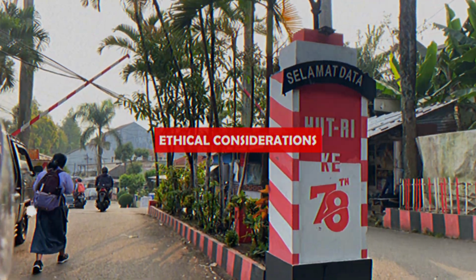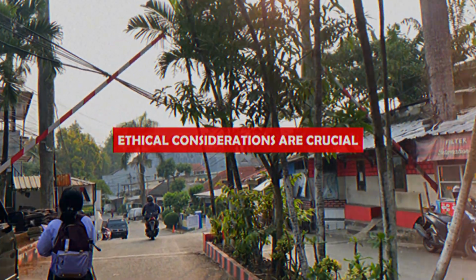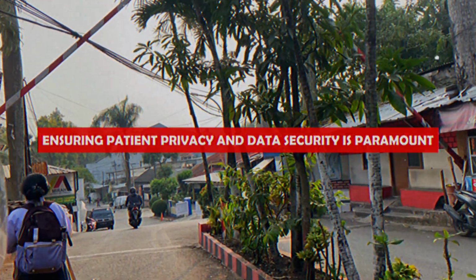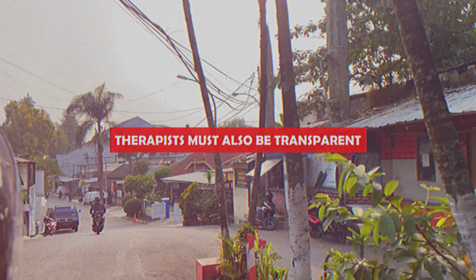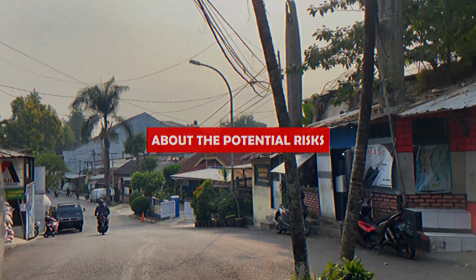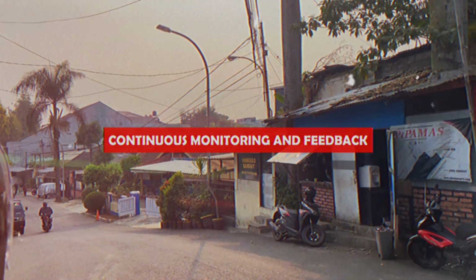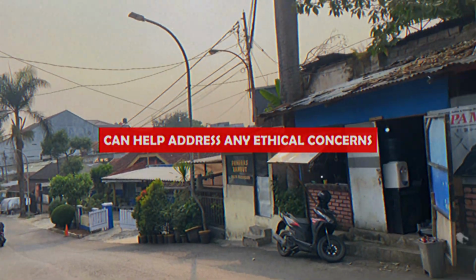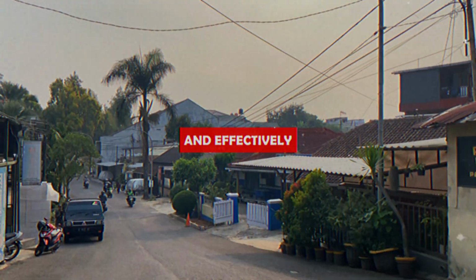Ethical considerations. As with any new technology, ethical considerations are crucial. Ensuring patient privacy and data security is paramount. Therapists must also be transparent about the potential risks and benefits of VR therapy. Continuous monitoring and feedback can help address any ethical concerns and ensure the therapy is conducted safely and effectively.